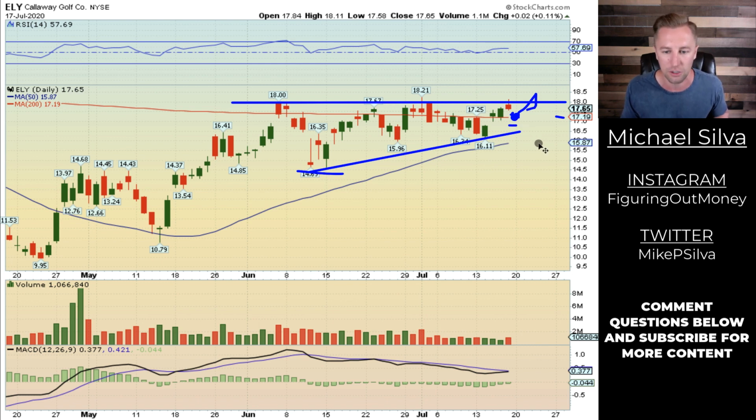But overall, I do like this type of setup. I just don't like this candle right here. So be patient on this one, put it on the watch list, and just see what takes place in the next couple of days. Let's move to the next one.